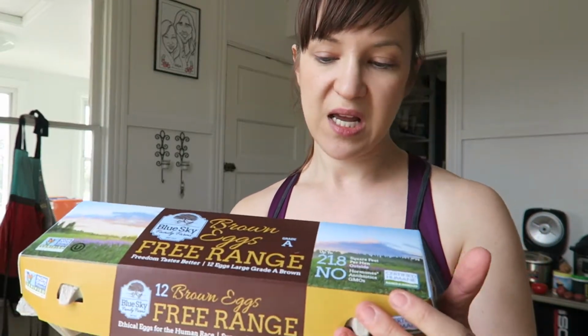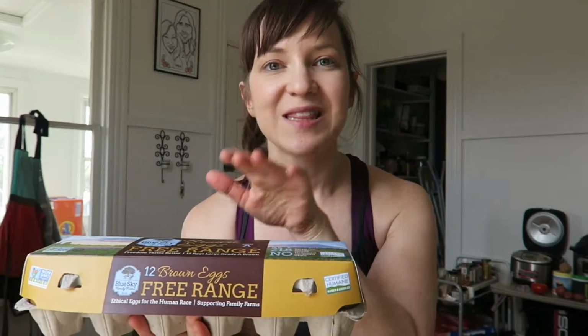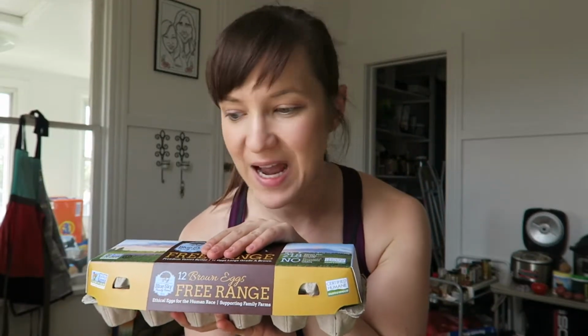But what was awesome about these is normally these are like $8 or at least $5. These were on sale for $2.99. So I obviously had to get them. But yeah, always check out what's on sale.